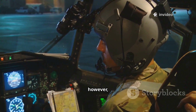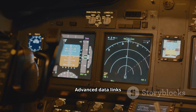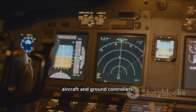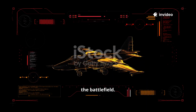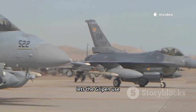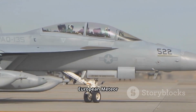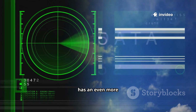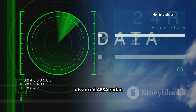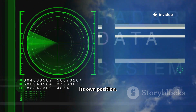The Gripen, however, is a fully digital network-centric machine. Advanced data links share information instantly with other aircraft and ground controllers. The pilot has a god's-eye view of the battlefield. This digital brain lets the Gripen use a huge variety of modern weapons: American AMRAAMs, the European Meteor long-range missile. The latest Gripen E has an even more advanced AESA radar and passive infrared sensors that can spot enemy aircraft without giving away its own position.